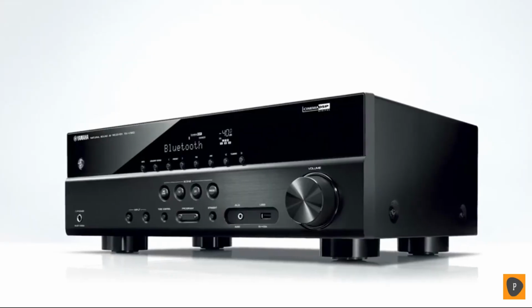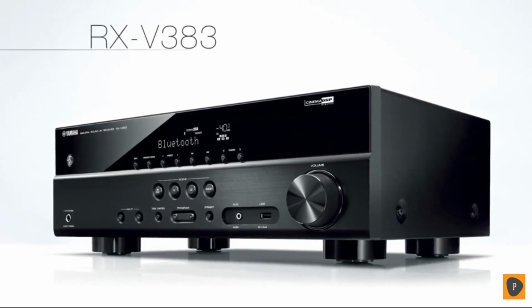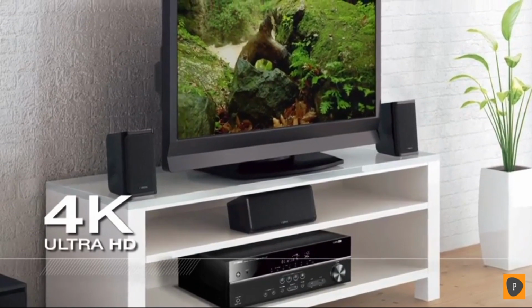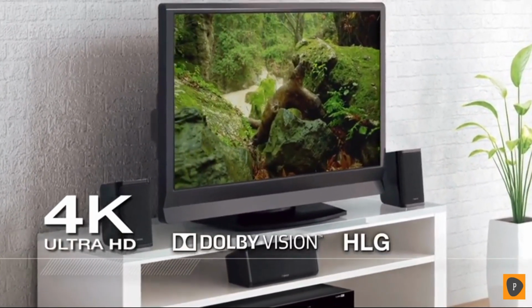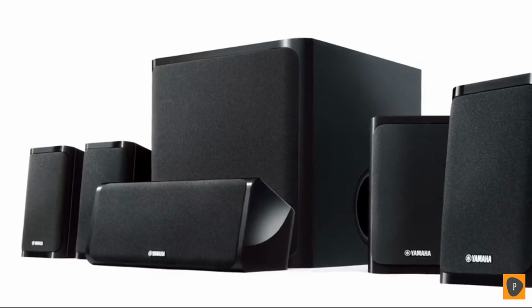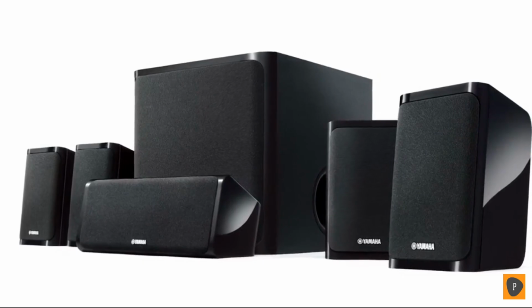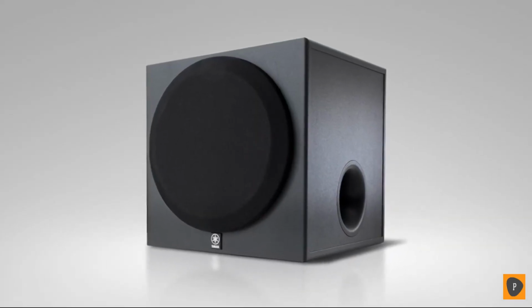The centerpiece of the system is the powerful 5.1-channel surround sound RXV-383 receiver, which boasts Bluetooth, 4K Ultra HD video, Dolby Vision, and hybrid log gamma compatibility. The RXV-383 is seamlessly matched with an outstanding 5.1-channel speaker system that features a powerful 6.5-inch, 100-watt powered subwoofer.